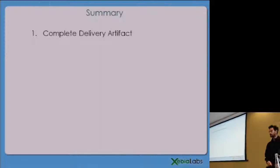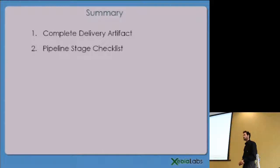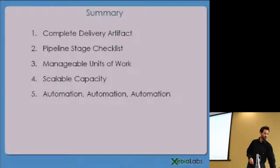Having been through those, let me quickly summarize. We talked about a complete artifact, so that's obvious: you need to have everything versioned that you need for your application. We talked about a pipeline stage checklist, figuring out what our pipeline should consist of and what each of the stages should be doing. We want to keep the units of work manageable if we can, because that makes it easier to run pipelines more frequently. We should look at scalable capacity, because otherwise we're going to find ourselves bottlenecked pretty soon, both in the environment dimension and in the worker dimension.